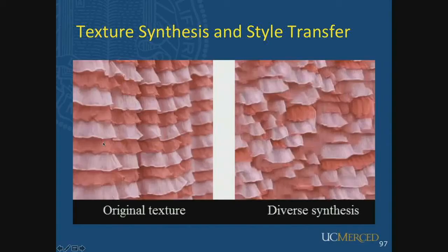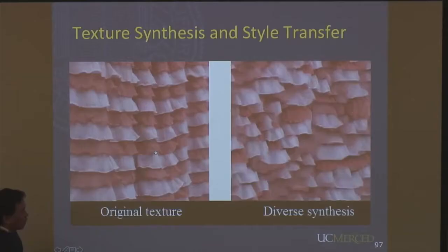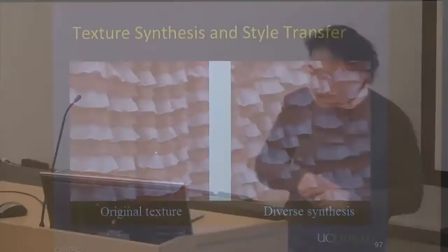And I'll tell you more results in a bit. So basically, we treat style transfer as a texture synthesis problem. This will be the original texture, and you want to figure out the texture contents, and then you will be able to synthesize a result. At the time we called it a single frame or single image dynamic texture. If you can figure out the texture, then you will be able to do that.